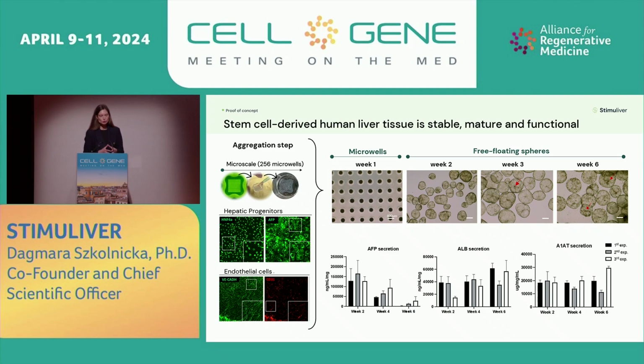Since we were able to successfully differentiate stem cells to hepatic progenitors and endothelial cells in 2D, we then wanted to test whether we could generate liver spheres. By using our chemically defined protocols, we were able to successfully aggregate these cells and maintain them for at least 6 weeks in vitro. These liver spheres displayed a healthy, opaque, non-necrotic phenotype with potential endothelial tubules extending from the center of the spheres, which is indicated here by the red arrow. And of course, this suggests that our new spheres may vascularize more quickly and also more efficiently connect to the blood circulation in the future.